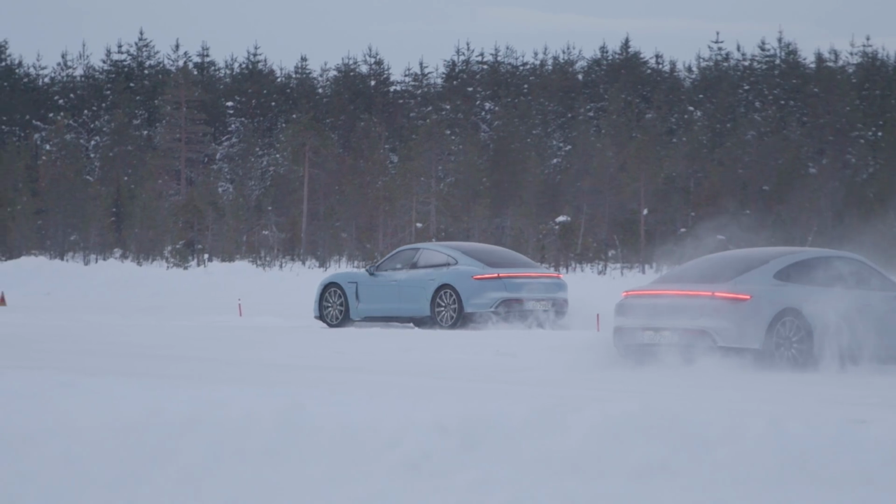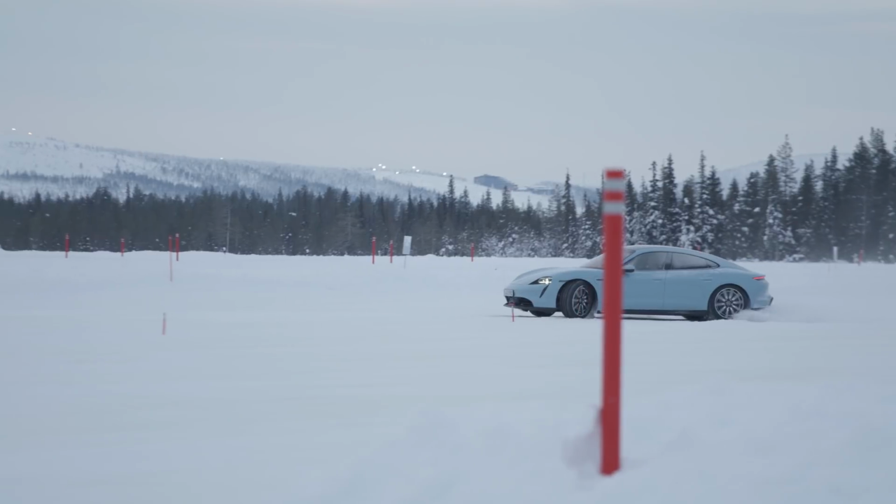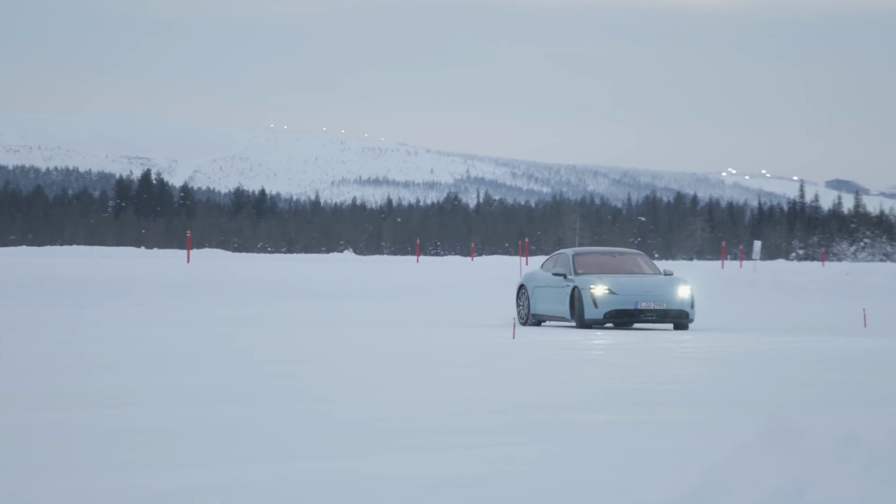So you initiate the slide by turning in and giving it a big stab of, well, it's not gas, is it? What is it? It's not even throttle. Power? Torque? And then the car will slide out and you use the steering and the power pedal to catch the slide.